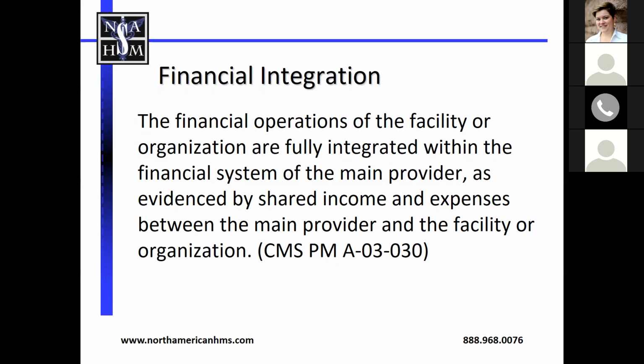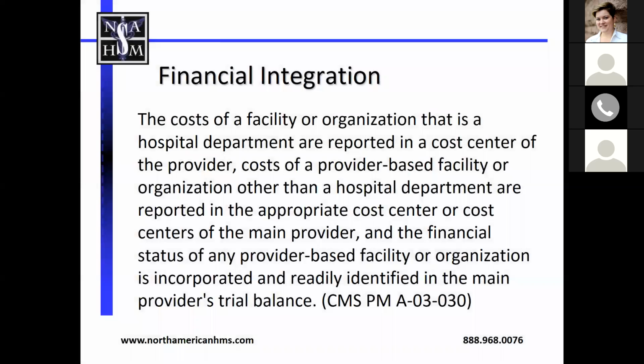But regardless, on the financial integration, the clinic has to be in effect on the GL, shared income and expenses between the main provider and the facility. And we're going to do that by reporting the clinic as a cost center of the provider, and that the clinic, the provider-based facility, is reported in an appropriate cost center of the main provider, and we can readily identify the provider-based facility.